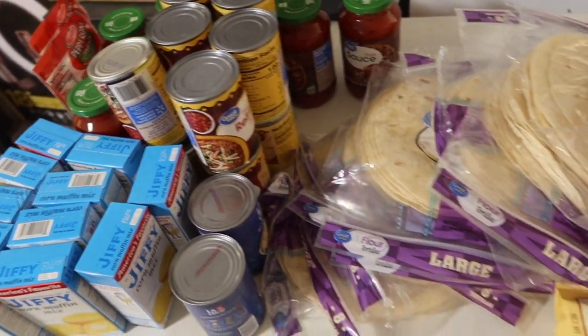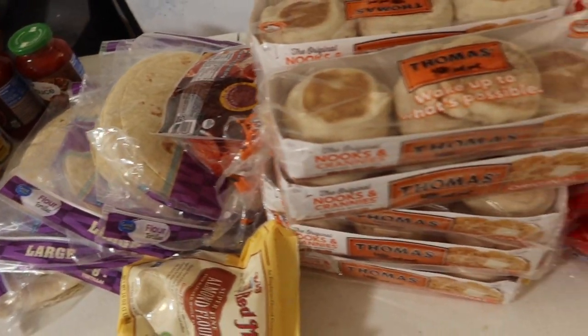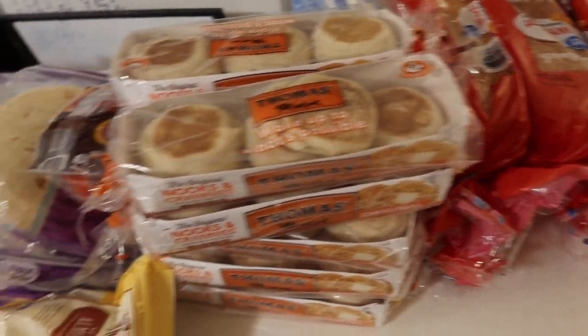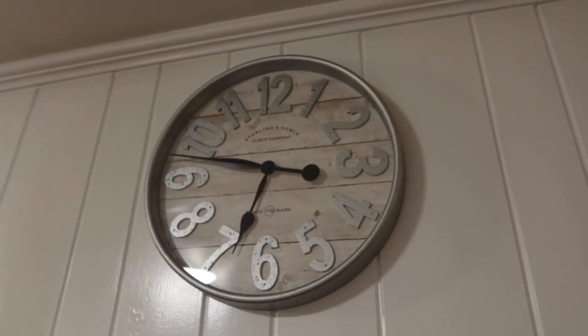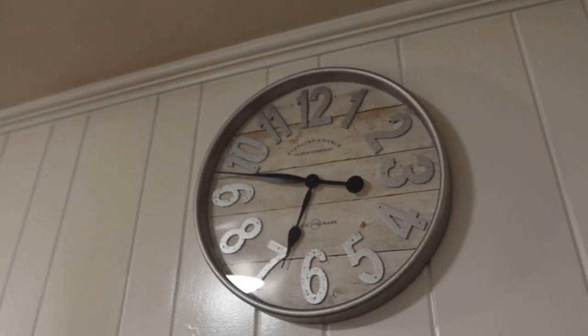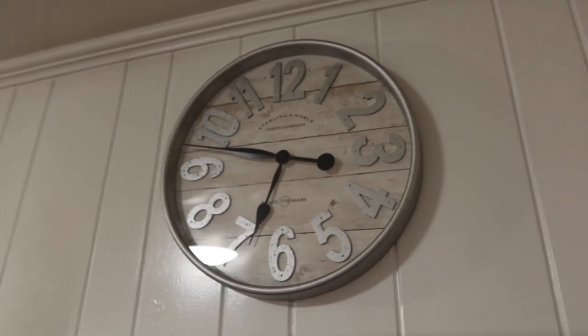Realistically, I'm going to peck away at this, even though Mama thought I'd be getting it all done in one day, like the good old days, but almost 7, we have to eat. We have church in the morning, so we'll see. We'll keep pushing.